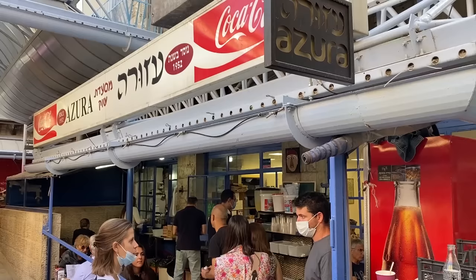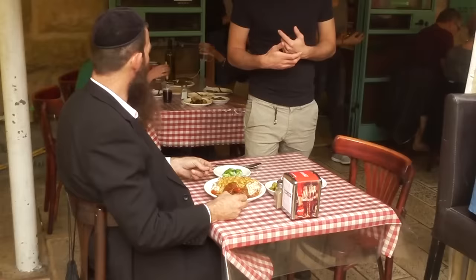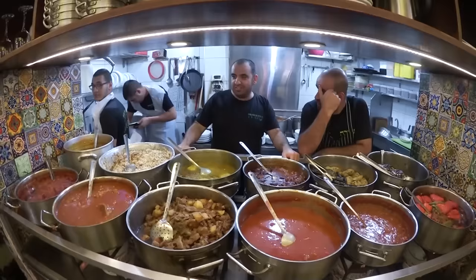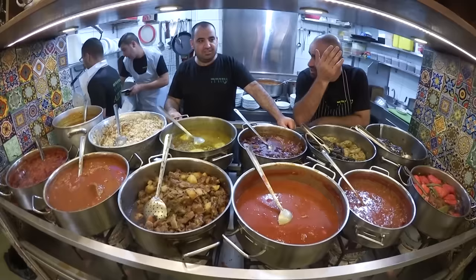Next to the Iraqi market, you will find Azura, which is the market's most famous restaurant. Here you can sit down to enjoy dishes that have been cooked for a long time over a small fire. This is a slow food restaurant, but not in the trendy modern sense. Rather, the food is cooked the way grandma used to cook it.